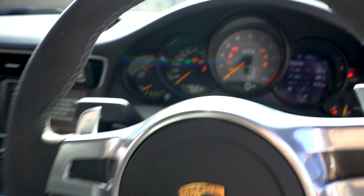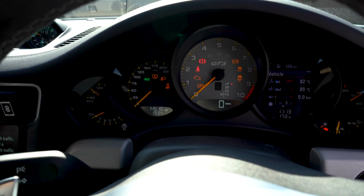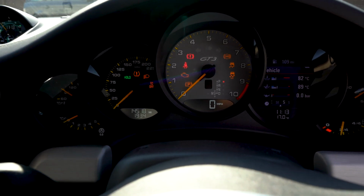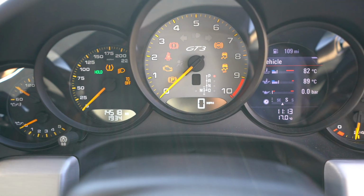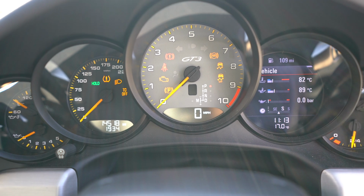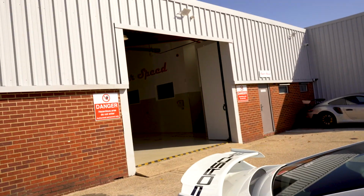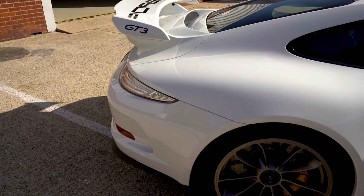You've got paddle shift. And of course, the all-important revving to 9,000 RPM. It revs to 9,000 RPM. I don't know if that's focusing. There you go. All the way to 9,000. It sounds incredible, but with that new exhaust, it's going to sound even better. So let's get it in, and then we'll start to pull the back off it.